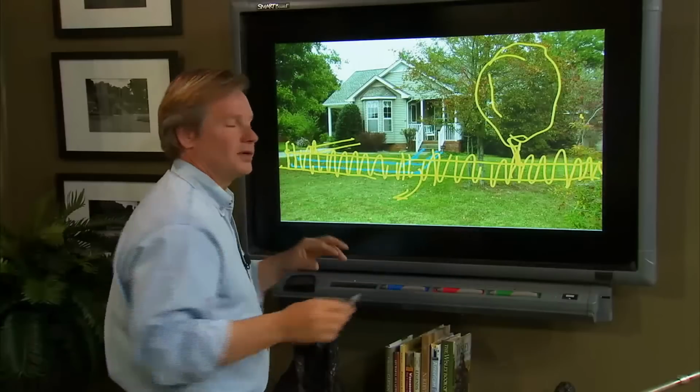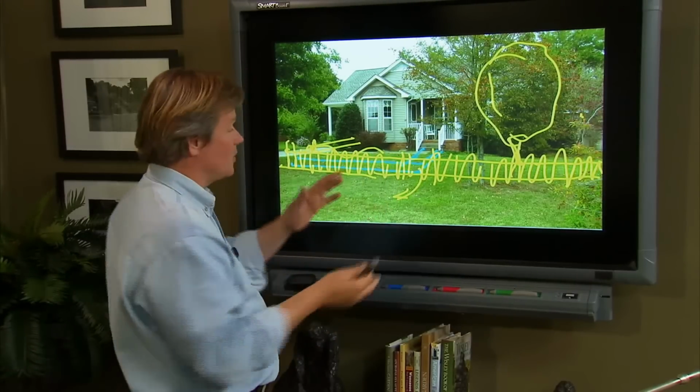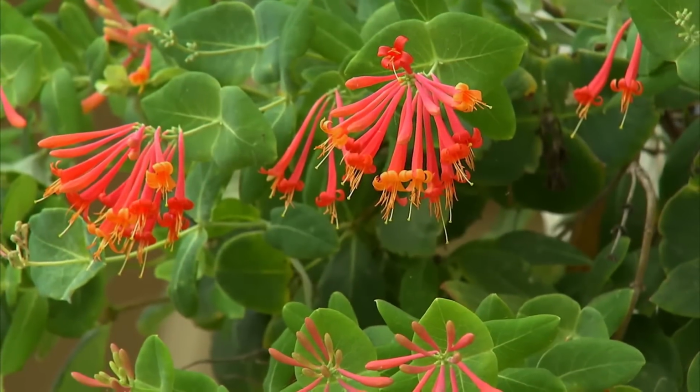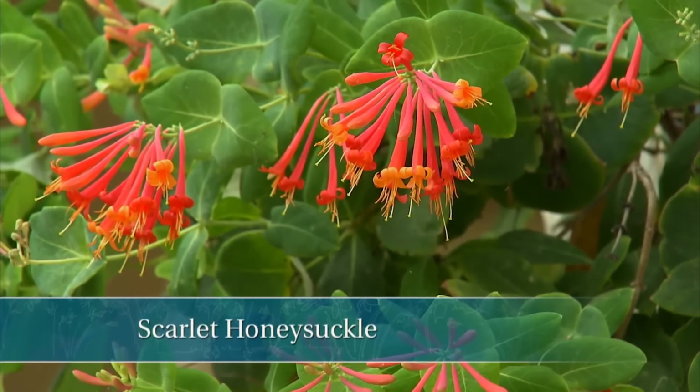Then on this fence, there are all sorts of roses that you could grow. You have western exposure, so you can plant clematis, you can plant roses on the fence. I love the little scarlet honeysuckle. The hummingbirds adore it. It will certainly grow well in your part of the world.